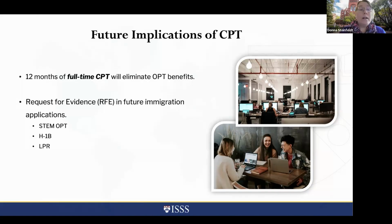Things to consider as well is if you're applying, let's say you're doing STEM OPT, maybe your employer is doing an H-1B.